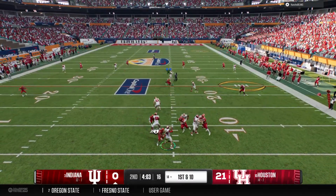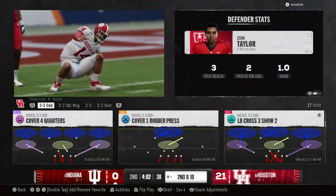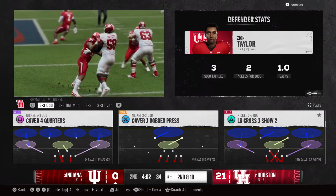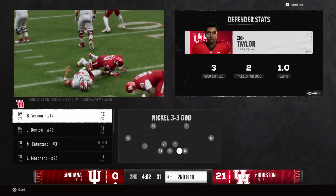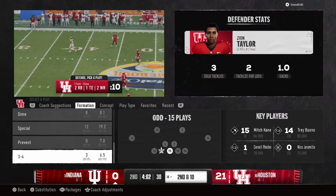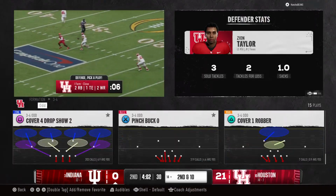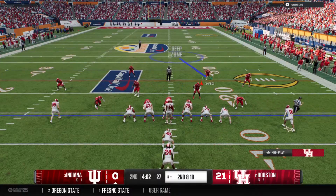On 1st and 10, they'll look to throw it. There's contact on the throw. And it's incomplete. Even on a first down throw, he was under some heavy pressure. It has been a tough first half in this playoff game for this offense. They cannot get anything going through the air. Not only are they down on the scoreboard, but there's really nothing to build around as we get ready to go into the second half. What's the play call here on 2nd down for this offense?